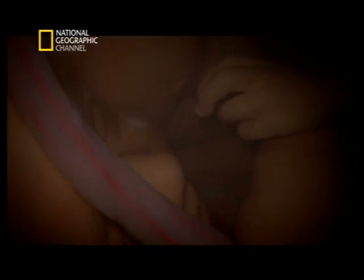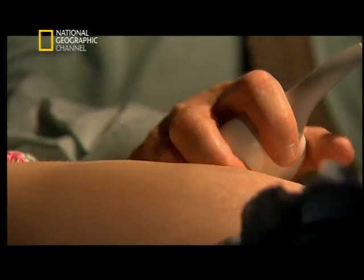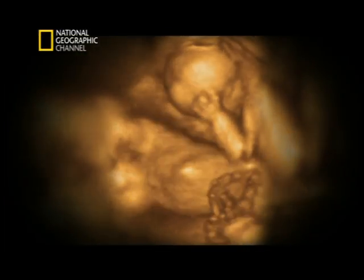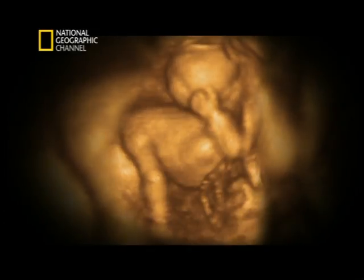As well as checking the health of the baby, this scan will be the first opportunity to tell if you're pregnant with 1 baby, or 2, or more. Multiple births run in families. If your mother's family has a history of non-identical twins, then you are far more likely to have twins yourself.